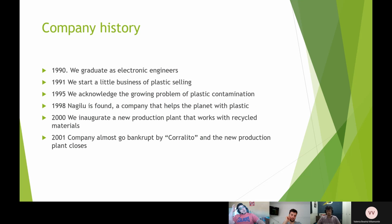Okay, now we are going to show how our company became what it is today. In 1990, 2 months after we graduated, we started to make plastic products, designing them and printing them, to buy a 3D printer. These products we often sold to our friends, family, or people who needed a specific product component. The money made by this little business was just enough for us to make a living.